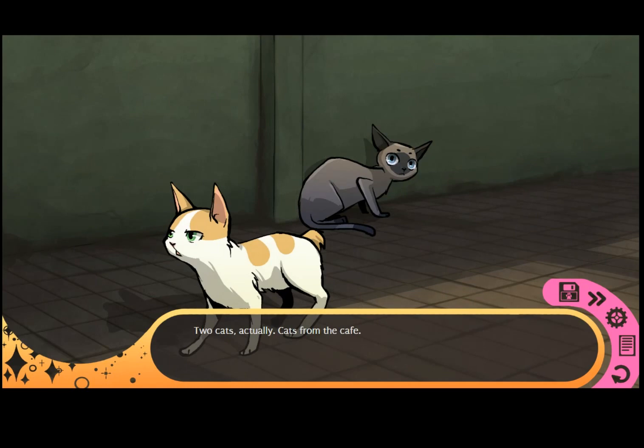2 cats, actually. Cats from the cafe. I just want to do Reese's route again. I'm not gonna lie, I love him so much. Reese's cat and the Siamese cat, to be precise. Crap, how did they get outside? Did I let them out when I left? I'm gonna mess up this job real bad. This is real bad. Pretty sure one of the first rules of working at a cat cafe is do not lose the cats.